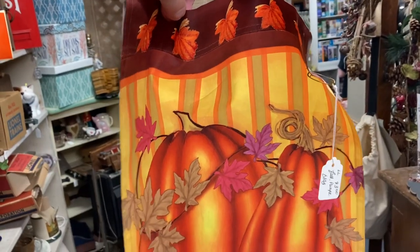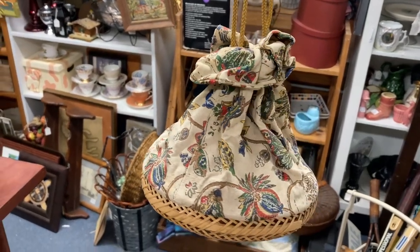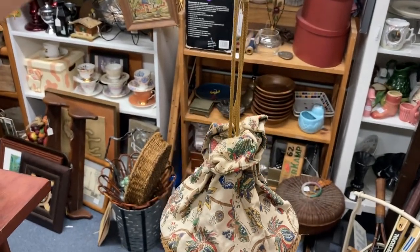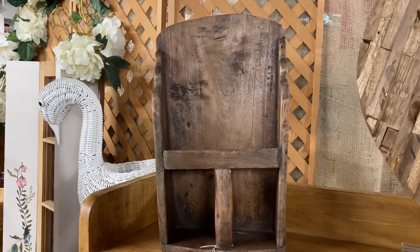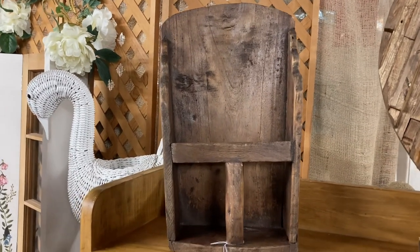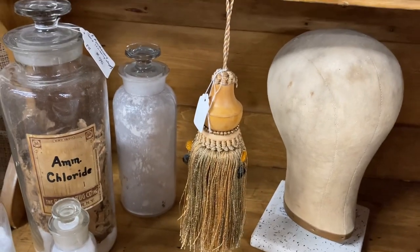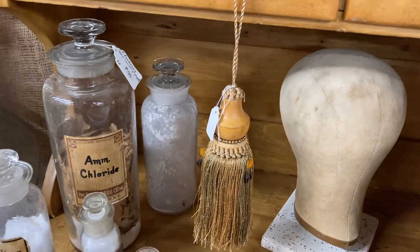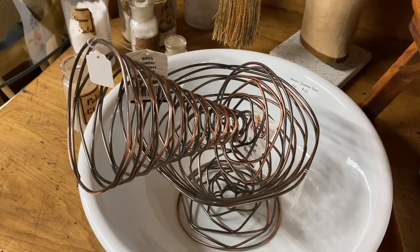Add a fall flag to your garden. Try hanging a sweet little autumn-colored purse on a coat rack. You could also tuck in a few wisps of dried flowers. You could place a fall-colored hat on a mannequin head and set it on a vanity or dressing table. That would look sweet.